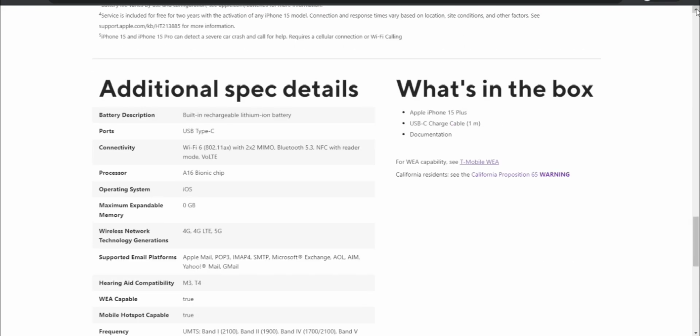What comes with the iPhone 15 Plus is, of course, your iPhone 15 Plus, your Type-C charging cable, and your documentation. So you get stuff in the box there. You guys will need a Type-C charging brick. Alright, so yeah.